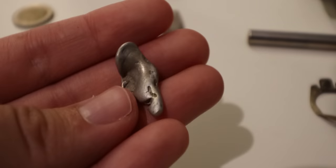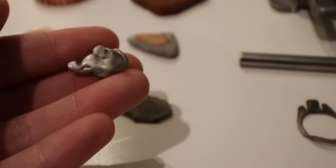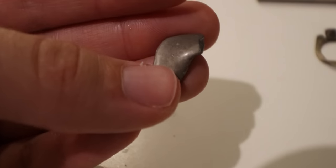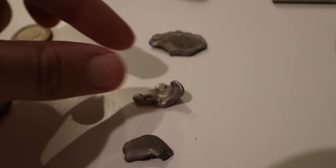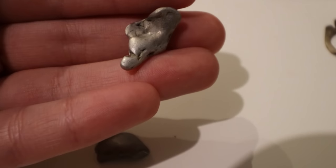These, oh my god. I found so many of these in Spain, and I literally found hundreds of these, actually. In Barcelona. I only found two or three today. I think I lost one. But I believe they're aluminum or melted aluminum, something like that. But they give off really good signals, and I'm just glad there's not as many here as there were in Spain. Little round piece of metal.